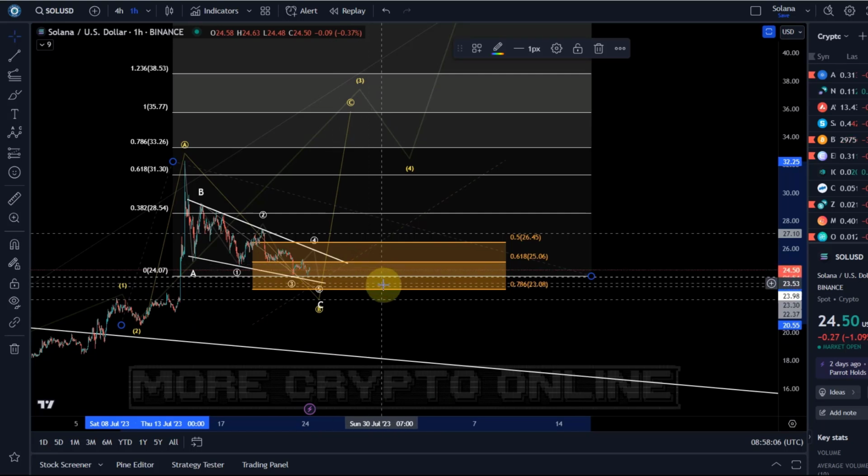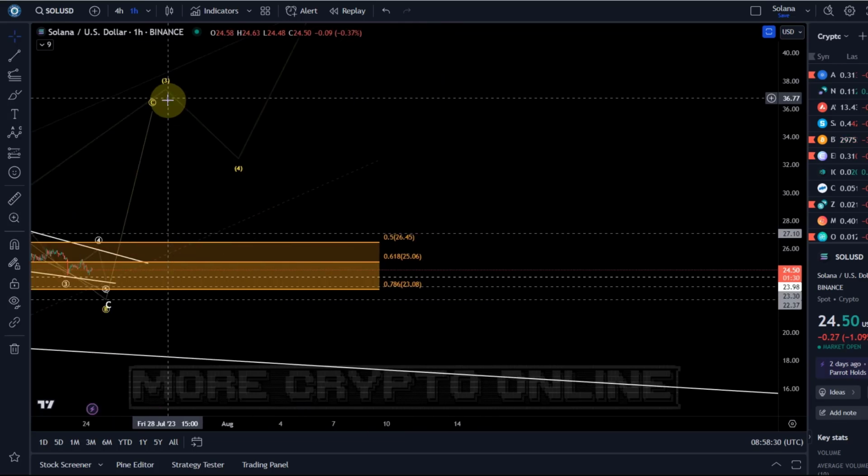Okay, so we've got structural support at 2230 and Fibonacci support at $23, and I can only measure it from the latest low. So if the C wave starts from here, we talk about roughly just below $36 as the target. The 1-to-1 ratio, 100% extension target, is a very common target for such a C wave. And we could be in the last stages here again of this correction.